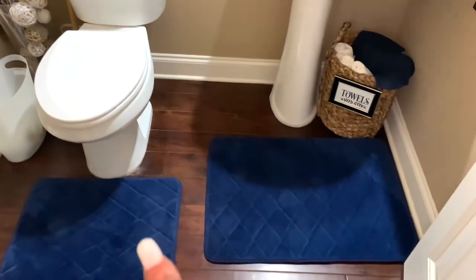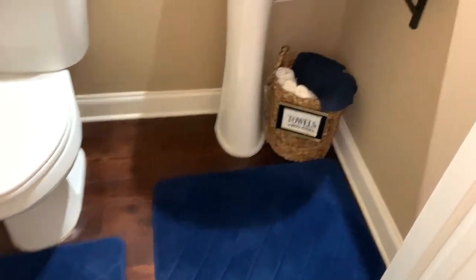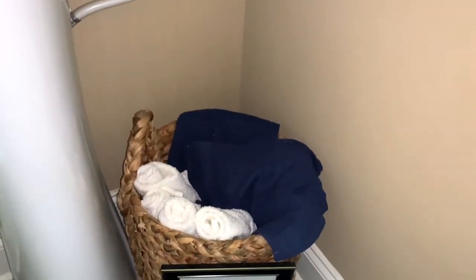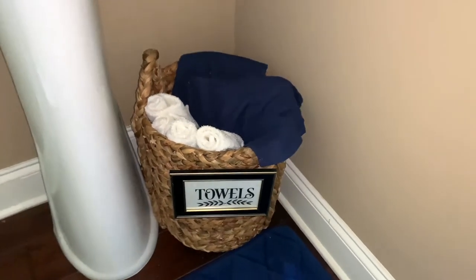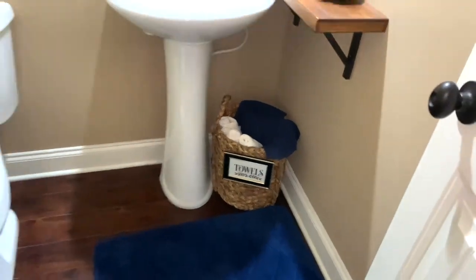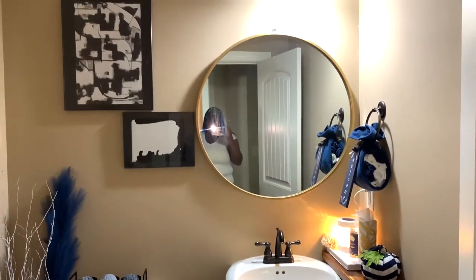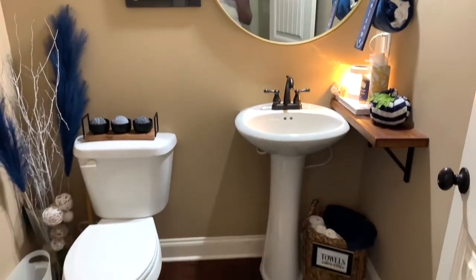And I added some blue rugs. And down here, that is the towel basket. So it has some blue and white in there. So that is what that angle looks like. So this is how, when you first walk in, this is what you will see.